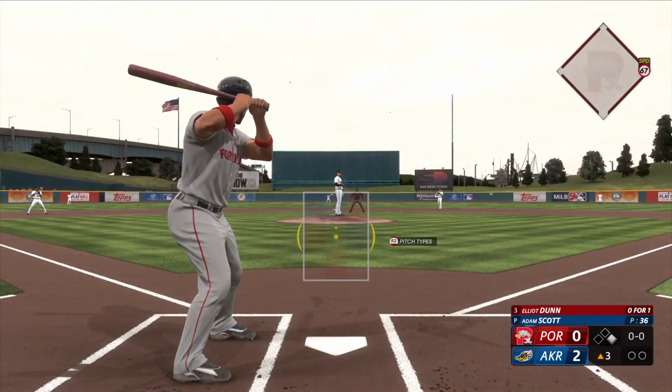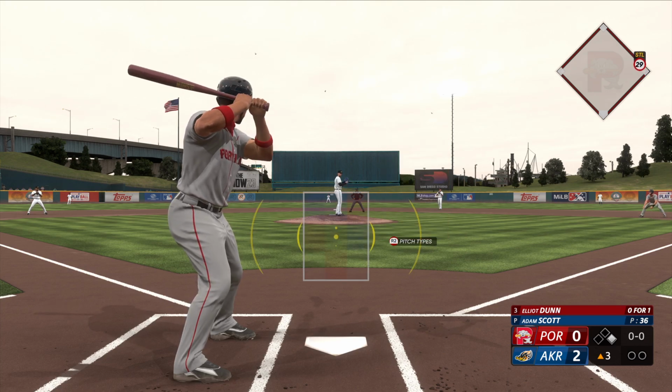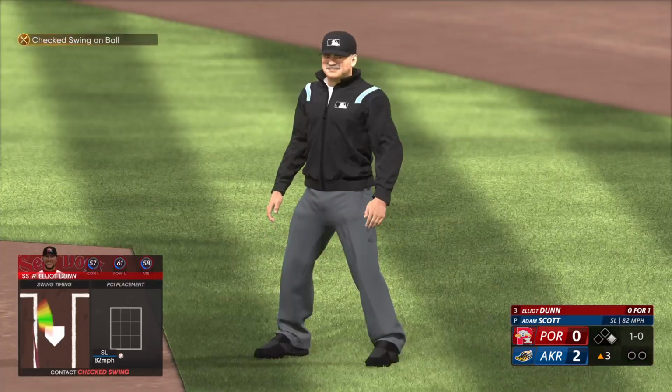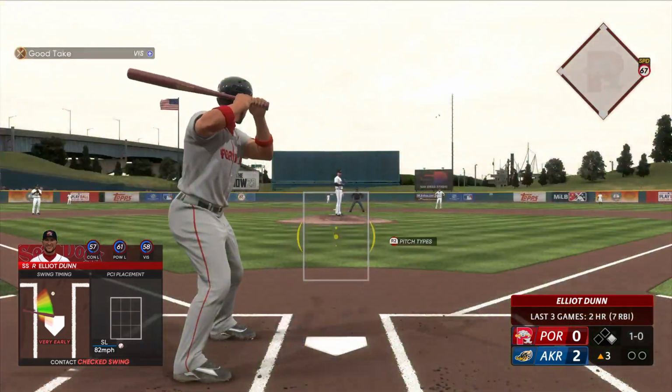Batting sixth, digging in, Elliot Dunn. Grounded out his first time. Still Adam Scott on the mound. Check swing. Check swing on the first pitch. Appeal down to first. He did not go around.